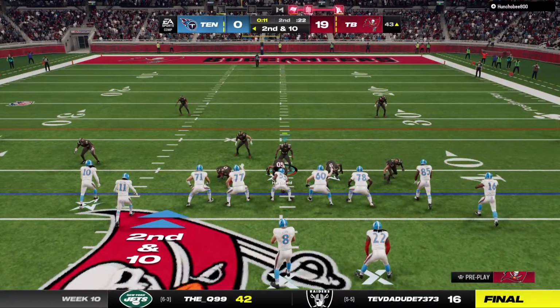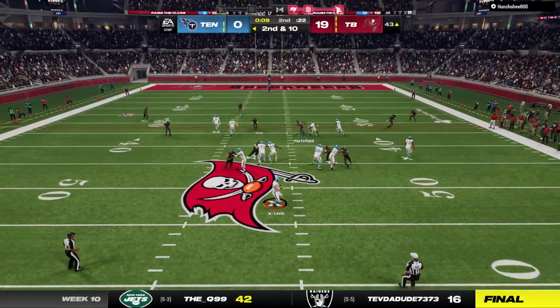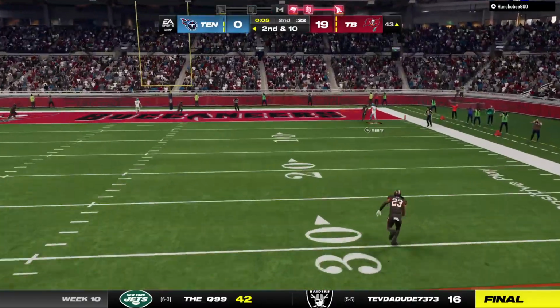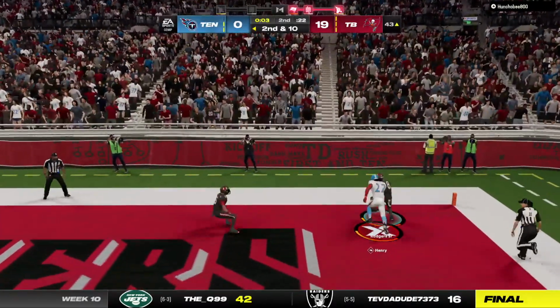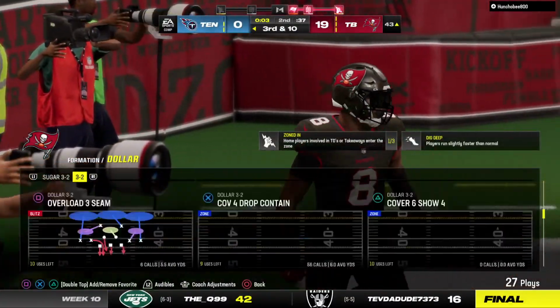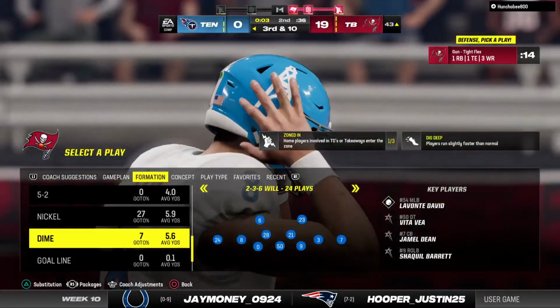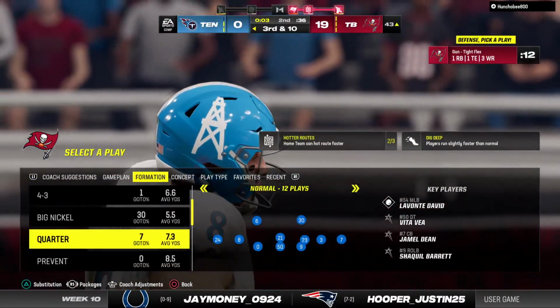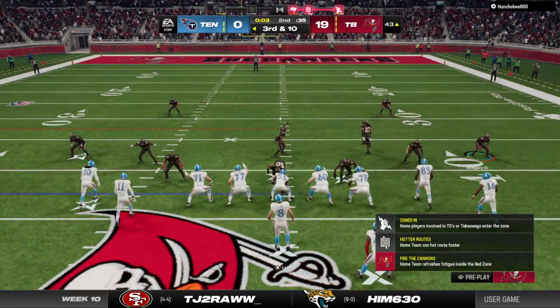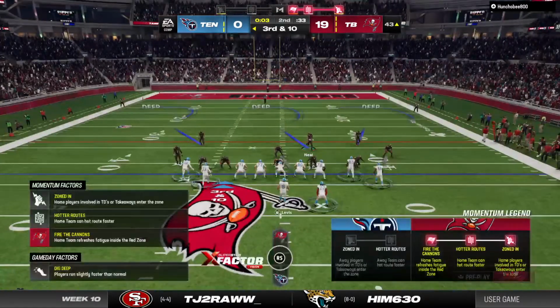Ball on the 43. And Levis going back to the air. He's going to take a shot at the end zone. Why not? And it's knocked away and incomplete. They've had multiple opportunities on offense and still haven't scored any points. Felt like they wanted to loosen things up, throw it downfield, and see if maybe they could get a big play and a quick strike.